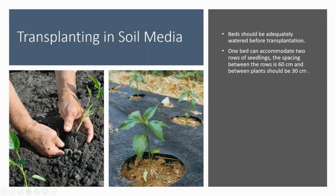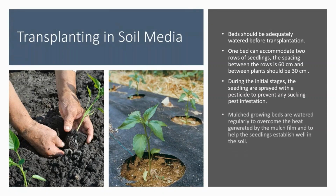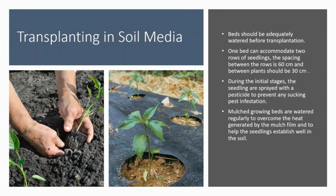During the initial stage, the seedlings are sprayed with a pesticide to prevent any sucking pest infestation. Mulched growing beds are watered regularly to overcome the heat generated by the mulch and to help the seedlings establish well in the soil. Because the mulch is made of plastic, it heats up due to the sunlight, so you have to water it regularly so that your plant roots do not get damaged.